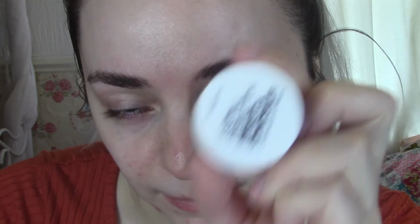The first product I'm going to use as an eye base is the Lasting Perfection Stretch Concealer Plus Eyeshadow Primer. So this is actually a newer product from them. I've only used it 1 or 2 times so far. The shade I have is 2 Porcelain.